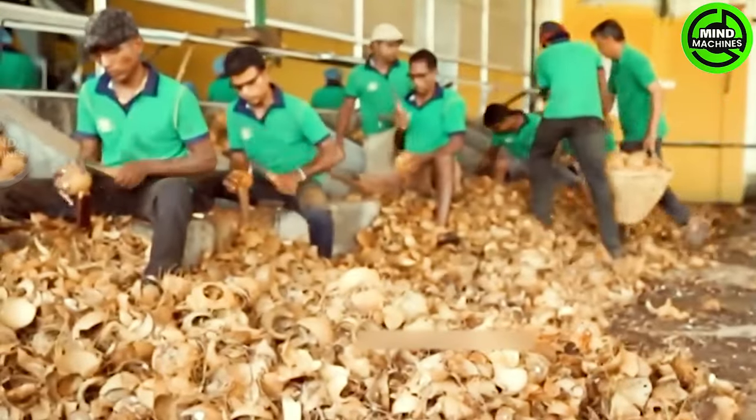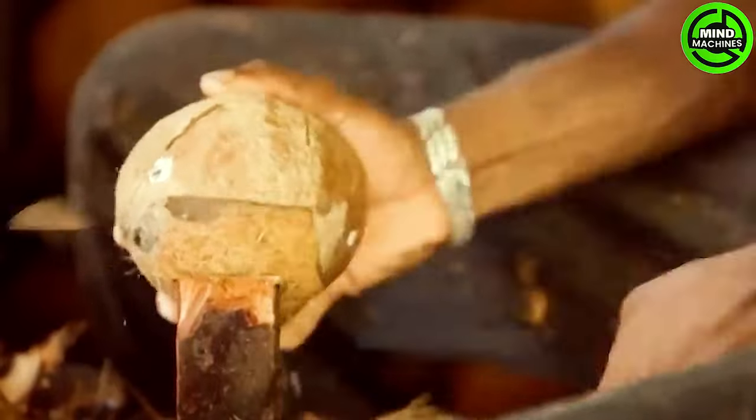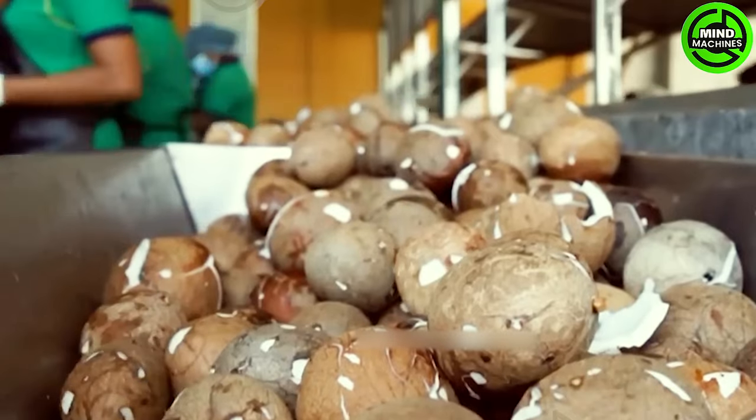These dehusked coconuts will undergo an additional stage in the process. This time, they'll go through deshelling, where shells are removed. The facility employs a hammer and chisel for the deshelling process.